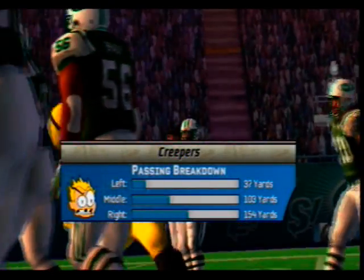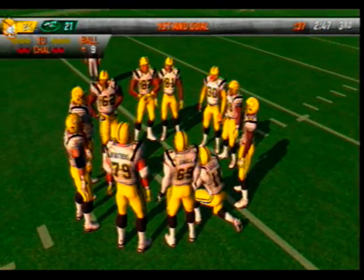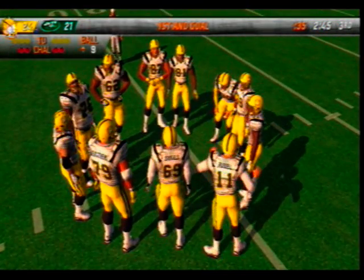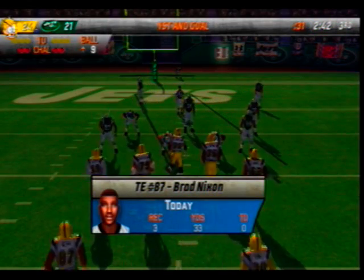That's three times on this drive they've been able to pick up a first down. Yeah, and the thing is, they'll be doing more than just picking up first downs if this success continues. They're going to be picking up some points. It's first and goal at the 9.